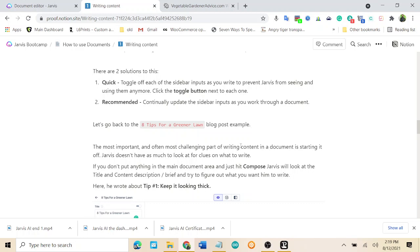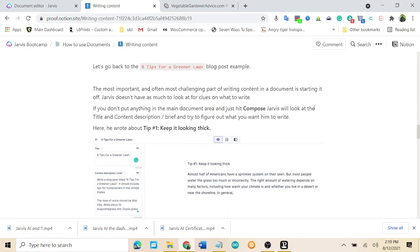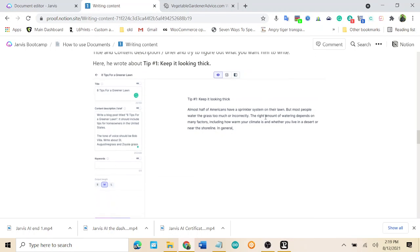The most important, and often most challenging, part of writing content in a document is starting off. Jarvis doesn't have much to look at for clues of what to write. If you don't put anything in the main content area, just hit compose. Jarvis will look at the title and content description, brief, and try to figure out what you want him to write. Here he wrote about tip number 1, keep it looking thick.